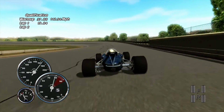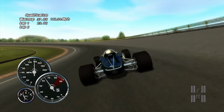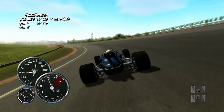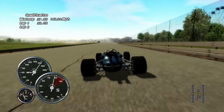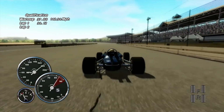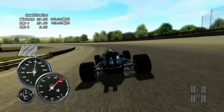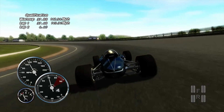So here we go into turn 3. Gonna try to drive a little more smoothly than I did the last time. On the throttle. Try to build the speed through the banked corner, down the main straightaway. I think this is a pretty decent lap. We'll have to see. It's going to be close. It's the final. Oh, 143 miles an hour. There we go. There we go. That's what I needed to do right there.